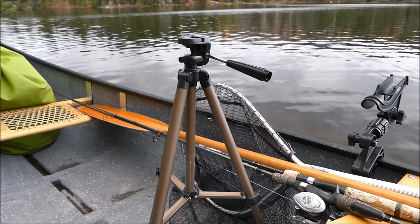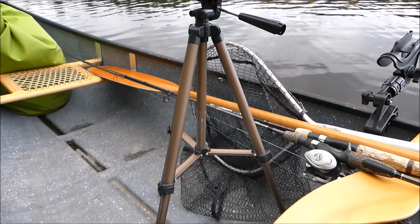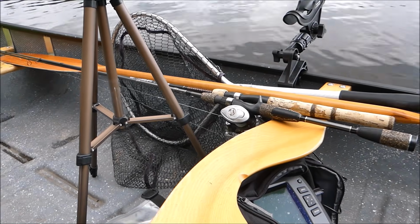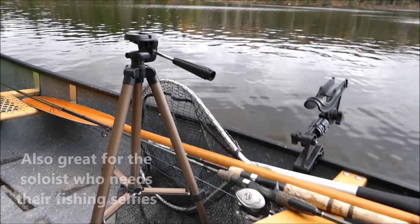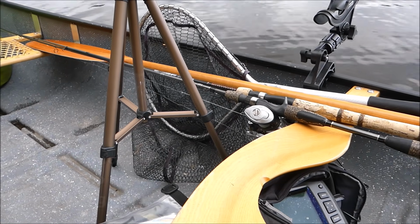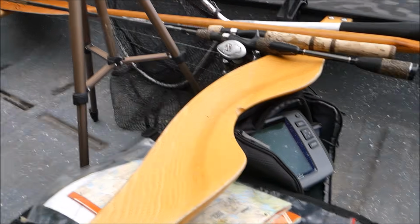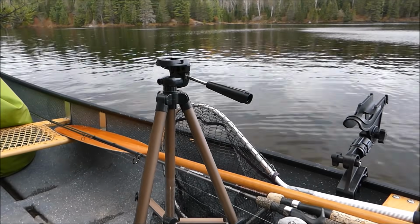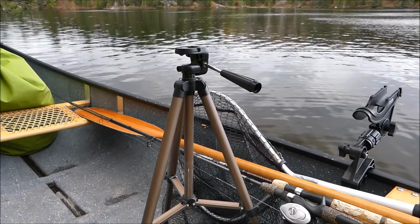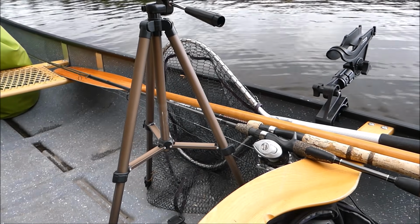For taking video, I use a medium-sized tripod. This does extend quite a bit more, but I just leave it at that. And I found that to be the best, most versatile tool for backcountry video. A, it works well in the Canoe, and then B, it works elsewhere. Some mounts that you can get for the Canoe just don't work anywhere else, so I like that. The only thing is, it's top heavy, and if your weight shifts in the Canoe, as I learned on the last trip, your camera will go overboard.